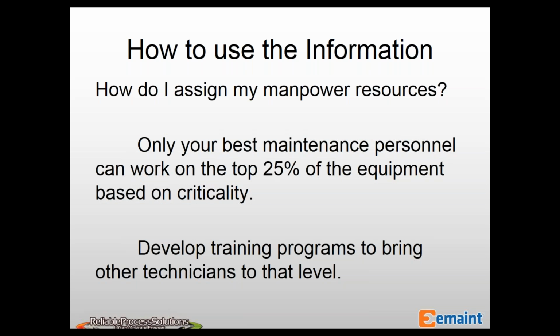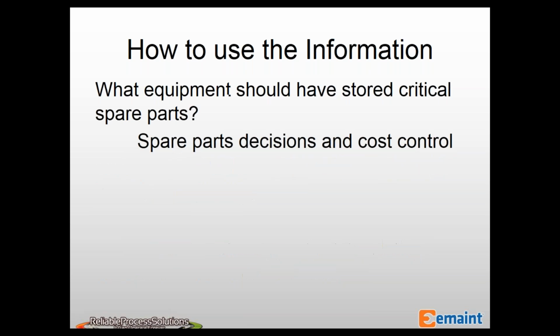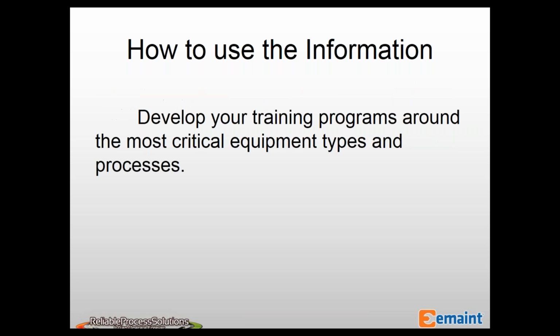Training programs, having your best maintenance personnel working on your best equipment, that's a good recommendation, but again, it's not a concrete way to go about doing things. It's just a recommendation, and it's helped by that asset criticality. Stores: understanding not only what equipment is critical, but what components of that equipment are critical, and things like lead time, cost to repair, and cost to install all need to be taken into consideration. But once you have your equipment hierarchy, you have a better opportunity to make the right decisions on the right equipment first to minimize your risk and to minimize the impact on your operating environment.